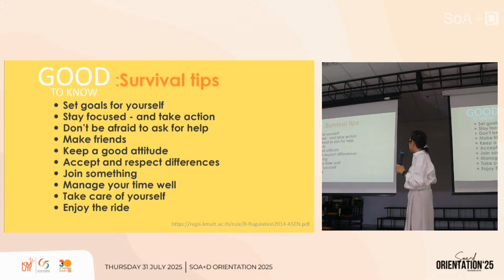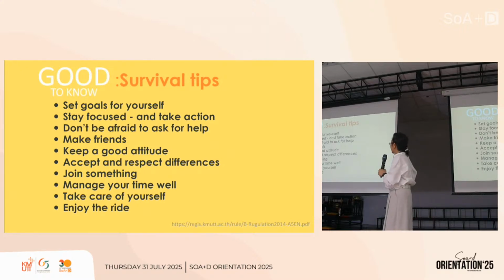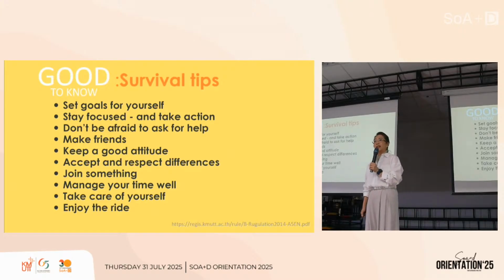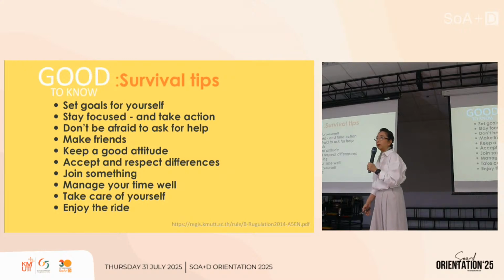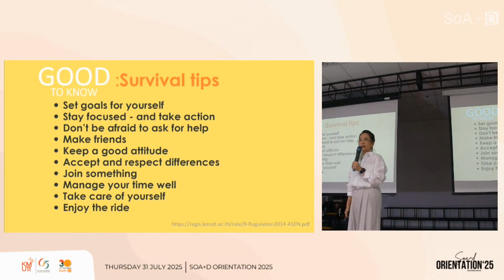And when you set goals for yourself, the following thing that is very important is to stay focused. If you set goals, but you don't stay focused and you don't take any action, you won't get anywhere, although you have a goal, right? So actually it's even more important than the goals that you set. You have to do it.